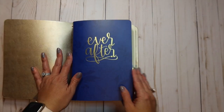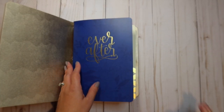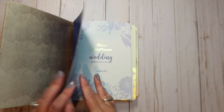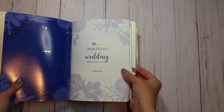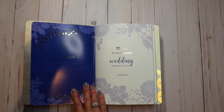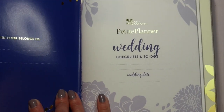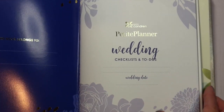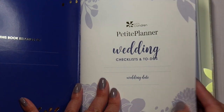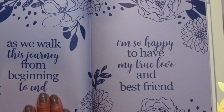All right, so the very first thing when you open it up is this book. It's the Ever After. This is the actual wedding checklist and to-dos, and I'm gonna go ahead and zoom in. Okay, so this is the actual wedding checklist and to-dos, and as you walk through, maybe a little bit too close, sorry.